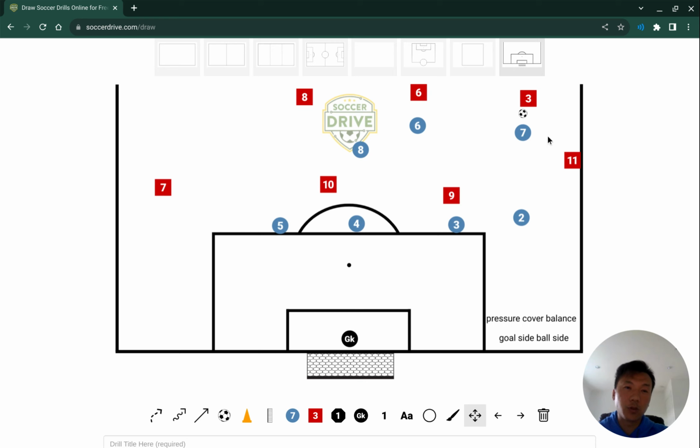That's the most important job. In case the ball goes here, then you must be ahead of 11 to win the ball. But that's the case if you are like this. So I do not want you to go like this, because it will be a race. Then if you lose the race, then we're in danger. But at the same time, you don't have to be here.